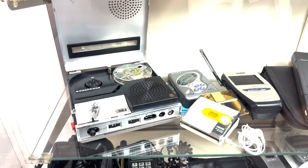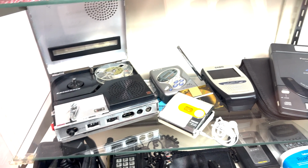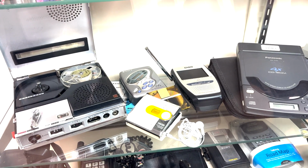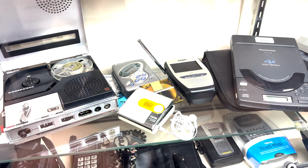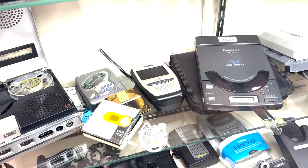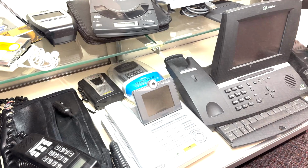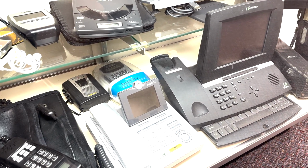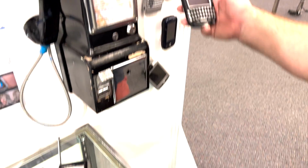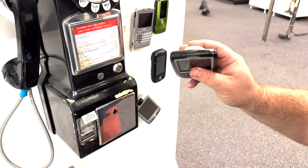You got a mini reel-to-reel tape there, and then you got a mini disc player. The mini discs are really nice. They're just really difficult to maintain or find a good one that's working. There's your portable cell phone down there. I didn't get to experience a lot of this stuff. These are the real, oh, they come off. The old school, kind of the BlackBerry. Oh yeah, the original BlackBerry.